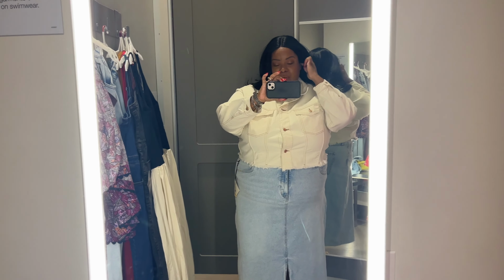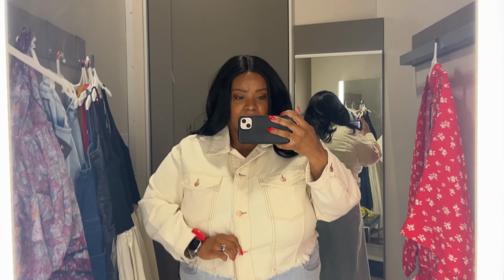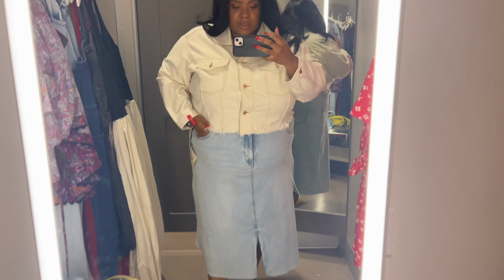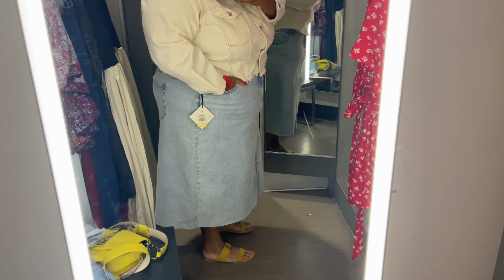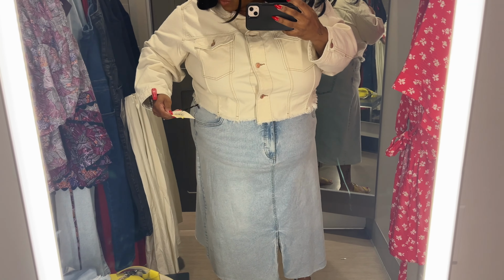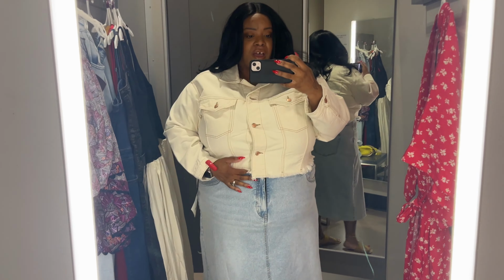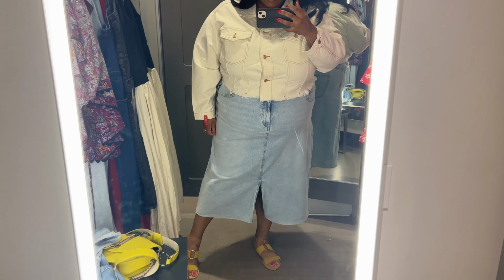All right, so what am I showing you? The jacket, it's a cropped denim jacket from Wild Fable. And the skirt is an A-line denim skirt from Ava and Viv, which I feel like would be, oh, it's $8.52. I feel like it would be great with an oversized sweater and some boots.